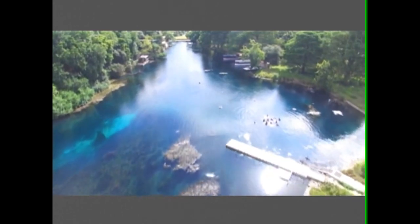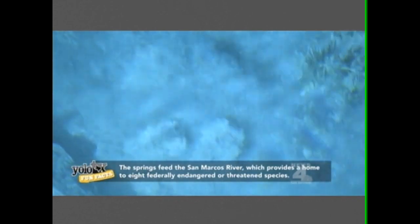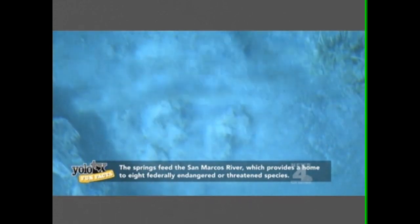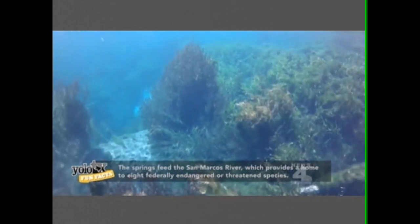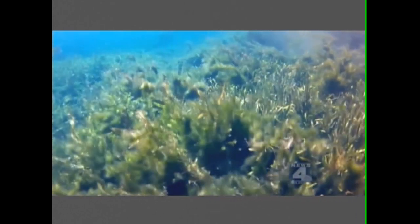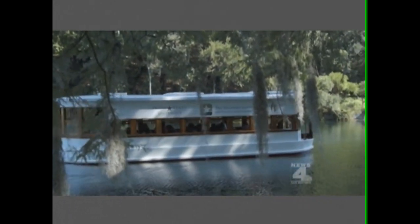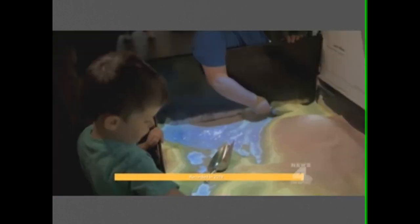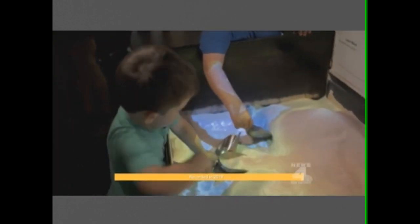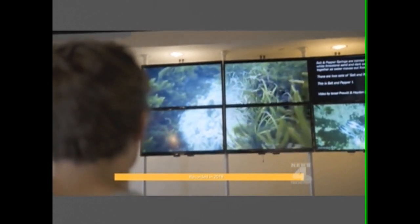Yeah, so Spring Lake is really unique. It's the headwaters of the San Marcos River. It's actually the second largest cluster of natural springs in Texas. So these springs bubble up straight from the Edwards Aquifer, so it's a constant 72 degrees year-round. And there's a lot of ways that the public can interact and explore Spring Lake with us. We have glass-bottom boat tours, guided wetlands tours, a discovery hall that has hands-on activities, and an endangered species exhibit. And we just launched a snorkel program.